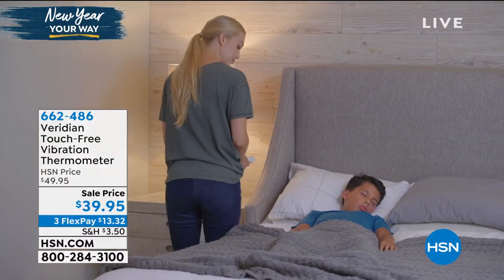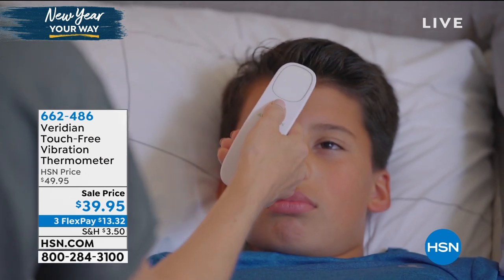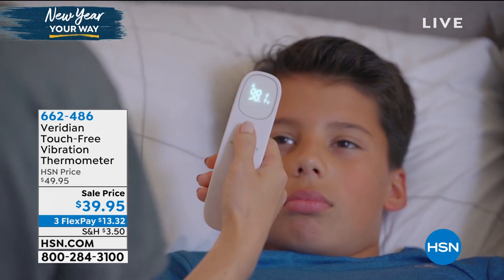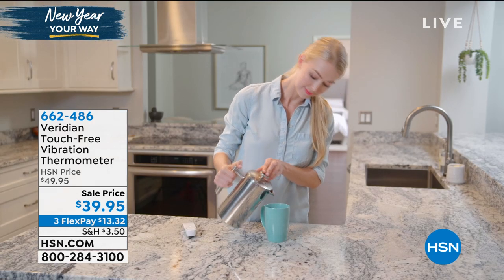When you're in the middle of the night, and you want to know if you have a fever, if you're getting sick, this is what you need to rely on. And it is so easy to use at $39.95, $13.32. So this is a professional, latest and greatest technology.